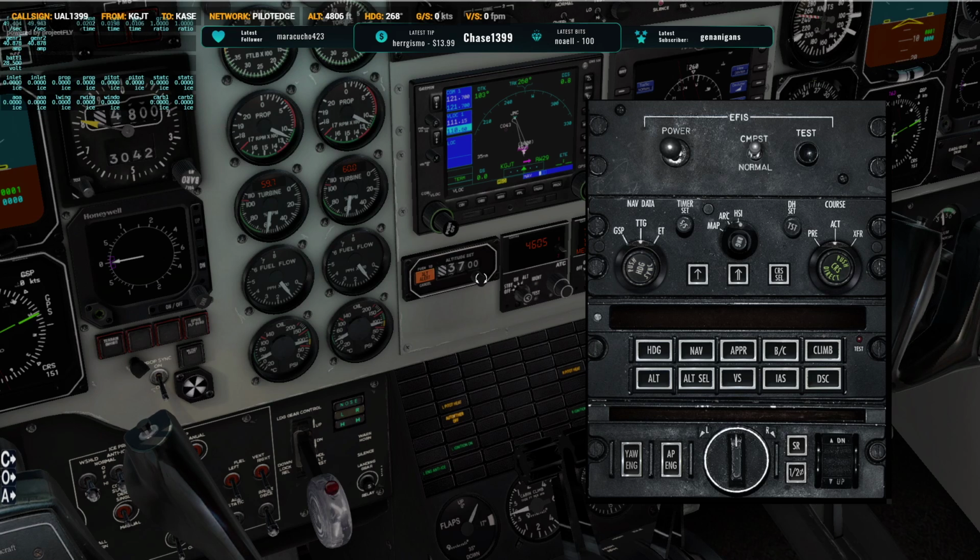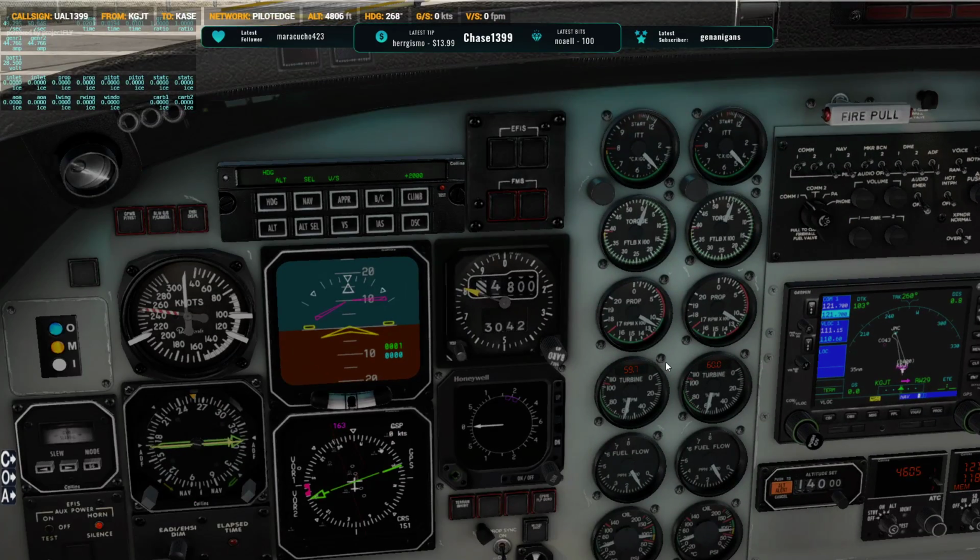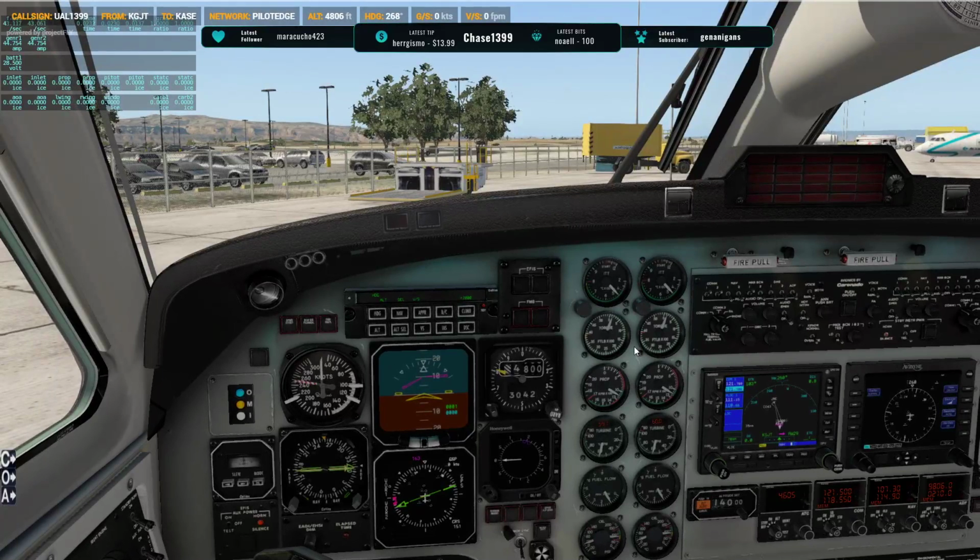Cleared to 14,000. We're going to climb via the SID for 14. So we'll do heading, say 2,000 with altitude select. So we are good on that. If you don't push the altitude select, you'll blow right past 14,000.